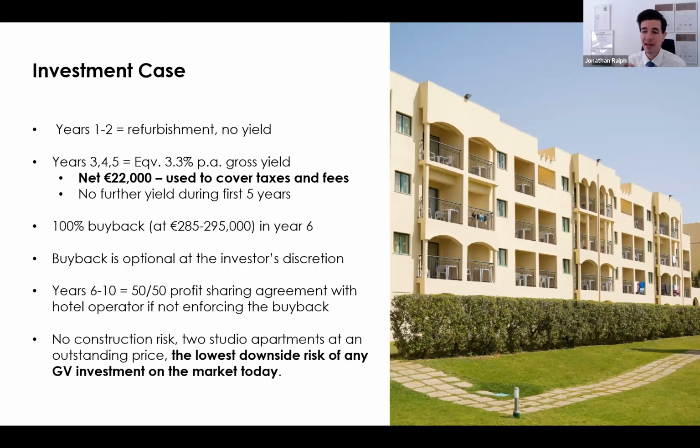What we're talking about is a net yield of around 22,000 euros, which is used to cover taxes and fees. So that's an equivalent 10% yield overall, rather than the 27 to 31% yield that we were talking about with the Pelican for a marginally higher outlay. So I would tend to encourage you to look at the Pelican if you can stretch that extra couple of 10,000 euros. However, this is still a very, very interesting case.